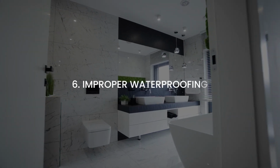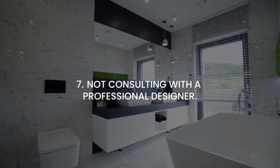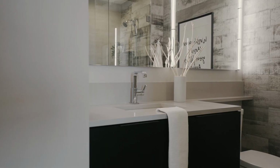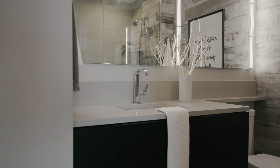6. Improper waterproofing. Inadequate bathroom waterproofing is another thing which can cause major problems down the line, like mildew that is costly to address, and can cause chaos in other water system areas of the house. 7. Not consulting with a professional designer. A bathroom redesign may appear to be a simple task, but it is not always the case, especially if you want to change your present floor plan or add new fixtures to the mix to change the whole bathroom look.